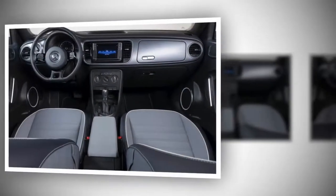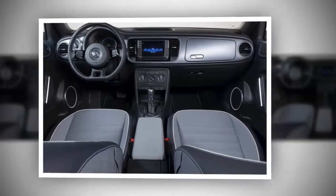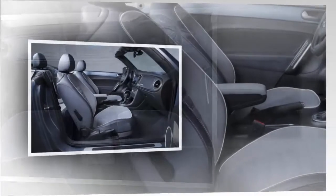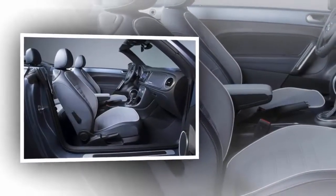Inside, the interior is also sprinkled with jeans elements. The seat layer uses materials like denim, and is reinforced with a pattern of jeans pockets behind the front seats.